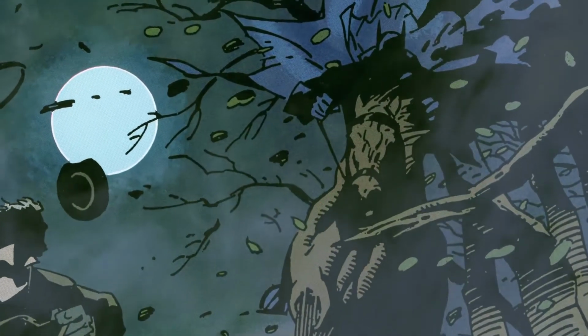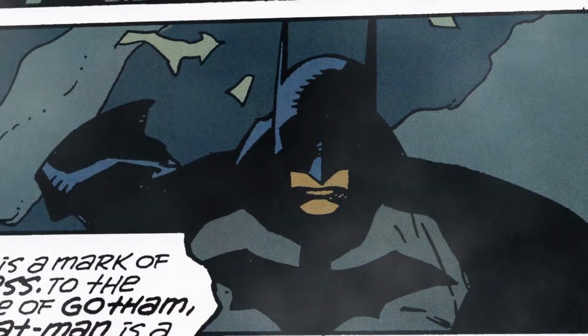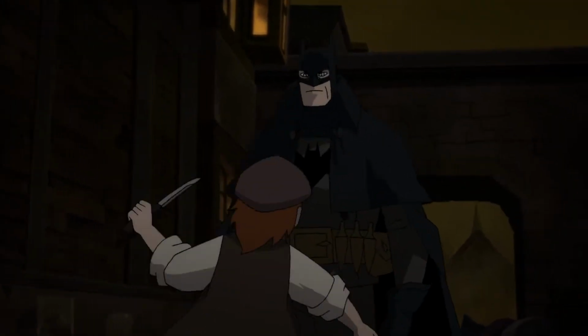The original story was very simple. It was just Batman meets Jack the Ripper. As we went along doing more Elseworlds, we realized that it shouldn't just be one character transported to another time. It should be all the characters that are in that hero's life can be transported back there as well.